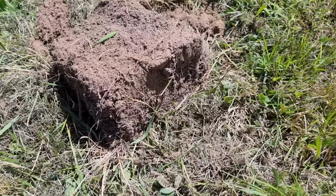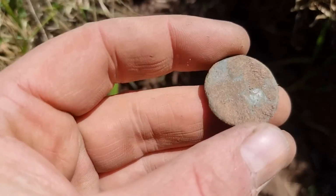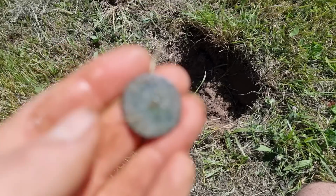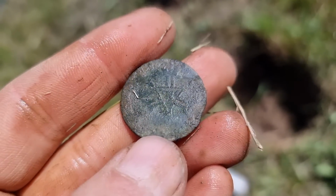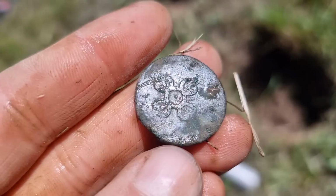What a nice square clod. And out has just popped a coin. Oh, that's nice. I don't recognise that, you know. Let me give it a quick squirt and I'll get back to you. Well, it's quite an interesting coin. I'm not sure what it is. Nice little triangle though and a crown above it. I don't know what it is, but I know a man who may do.